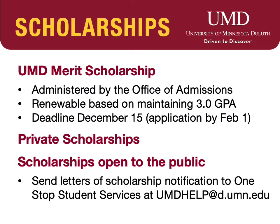Scholarships are merit-based funding that's not paid back. Like grants, it's gift aid. The UMD Merit Scholarship Program is administered by our Office of Admissions for new and transfer students. It's based on merit, meaning your academic achievement, possible class rank, and involvement in extracurricular activities are all taken into consideration in offering scholarships. The deadline to apply for the UMD Scholarship Program for the fall is December 15th, and your application needs to be completed by February 1st.